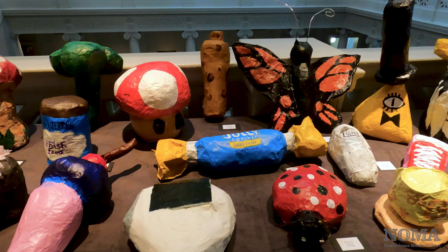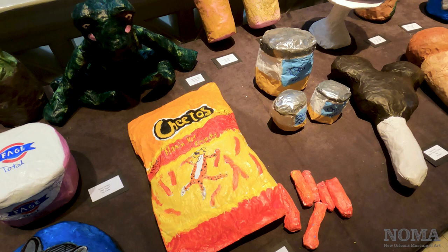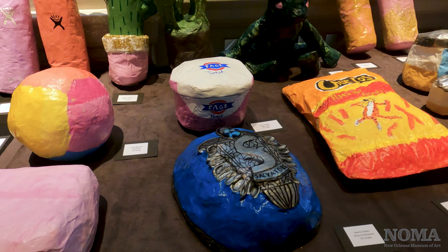I think it's all paper mache. I personally love the Cheetos because I'm on a diet, and I really want some right now. And also representative of the diet is the Fage yogurt. It's fantastic. Such talent, such imagination.